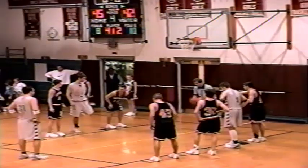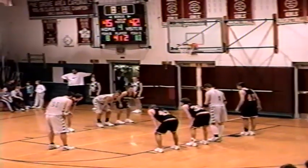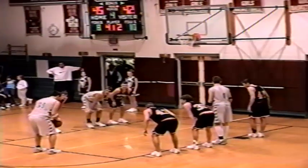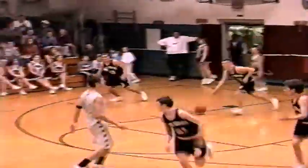And the Trojans could get a rebound to come up and shoot a 3 or a 2 and a foul, something like that. 8.8, that's practically 9 seconds. Here's Pancake's second shot. It is good. Well, he makes it a 4-point ball game, and that makes a big difference.